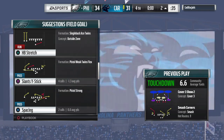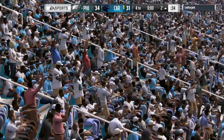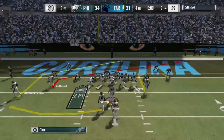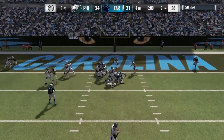I think what we just saw in that drive, partner, is great practice, preparation, and poise. Not only did they score with little time left for them to retaliate, they chewed up enough time along the way while still getting the yardage they needed. That was an impressive drive. Very methodical. Now, barring something crazy on the kickoff, they've got this one.